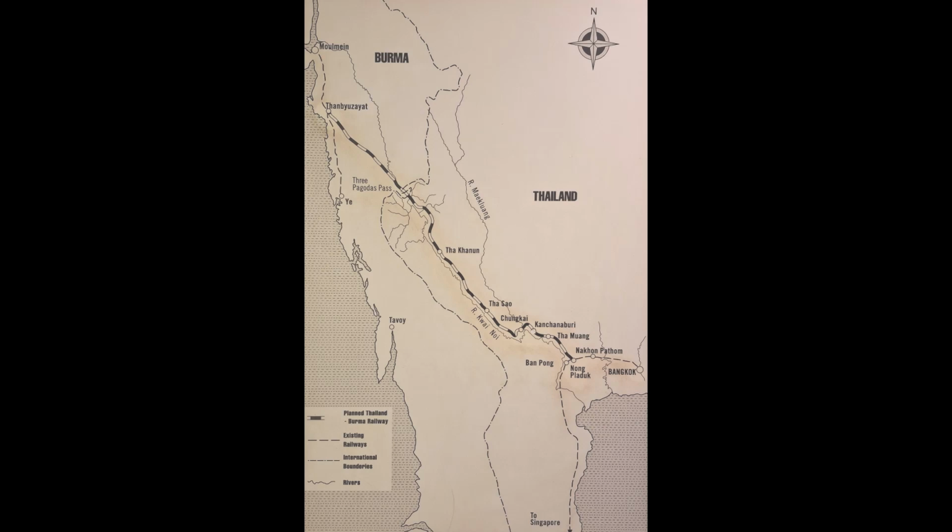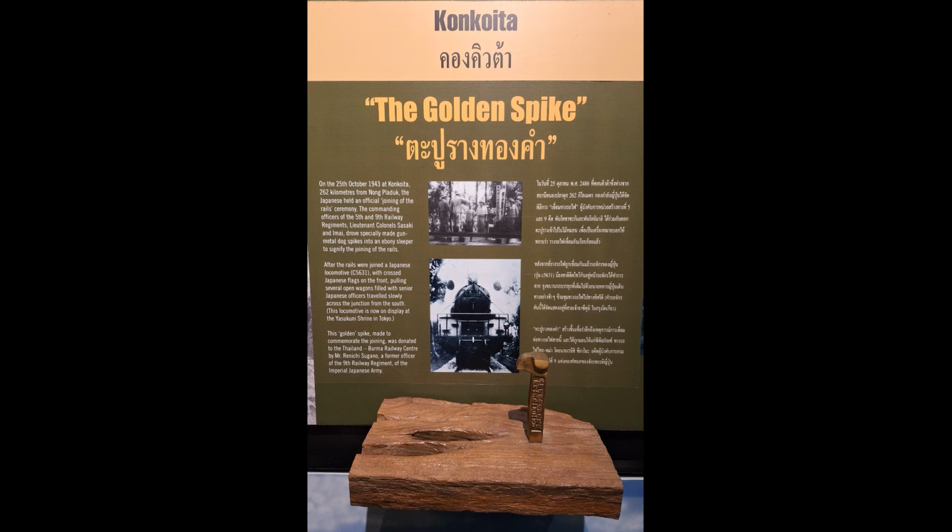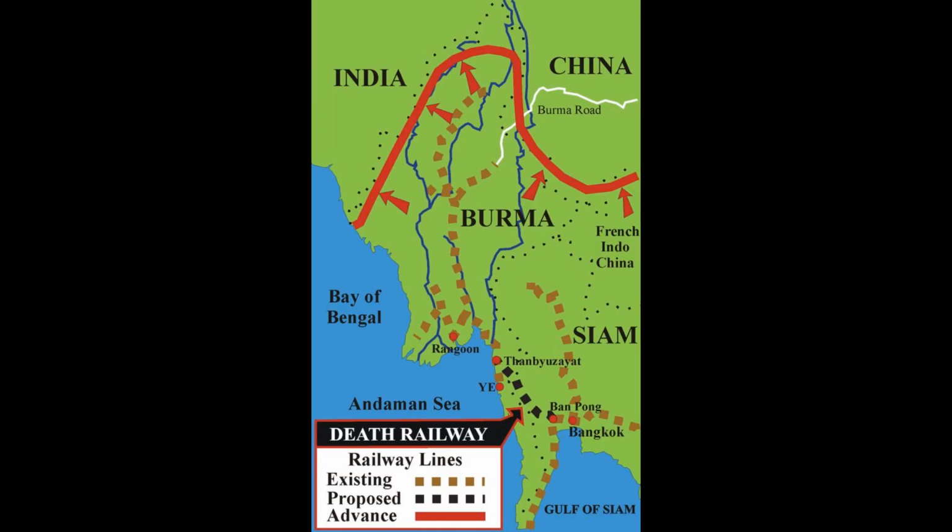The 415-kilometre long line originally went to a place called Thanbyuzayat in Burma, where it linked up with a pre-war coastal railway line. It was built between September 1942 and October 1943 in order to link up Bangkok via this station at Nong Pla Duk and on to Rangoon in Burma, in order for the Japanese to supply their troops in seizing control of Burma from the British.